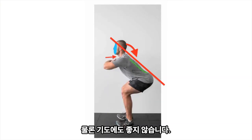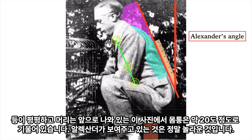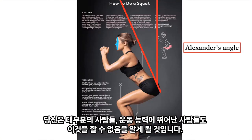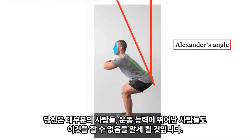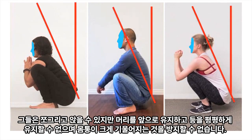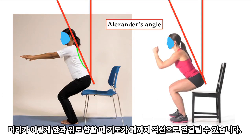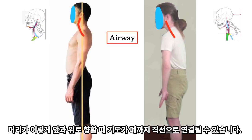What Alexander shows in this picture with his flat back, forward head, and the fact that the angle of his torso is actually quite small, around 20 degrees, is really something that is quite remarkable. You will find that most people, even quite athletic people, couldn't do this. They can squat, but they cannot keep their head forward and keep their back flat and prevent themselves from massively angling their torso. When your head is forward and up like this, your airway can follow a straight path from the lungs to the mouth and nose.